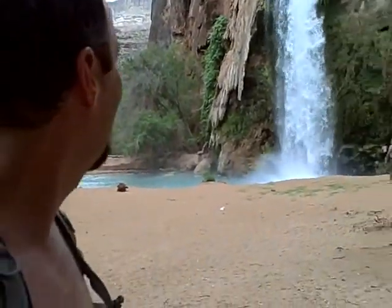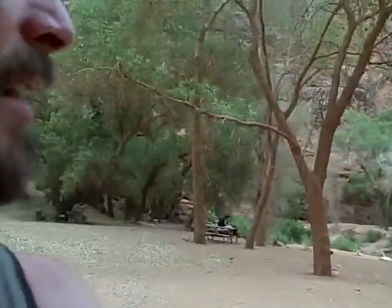I haven't had a lot of sleep in the last 2 days, and only got 2.5 hours last night, so I'm dragging. But overall, it really wasn't that bad. It's all downhill. Now we are here at the falls, and as you can see, there are people all over the place. It's just an awesome waterfall. This is Havasu Falls, and well, take a look.